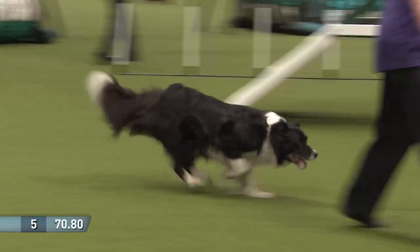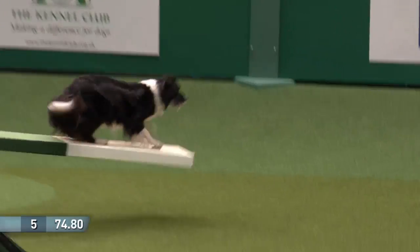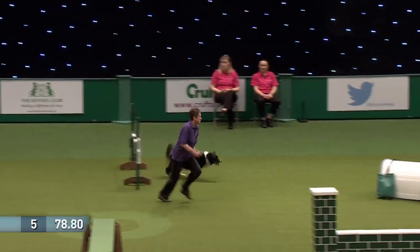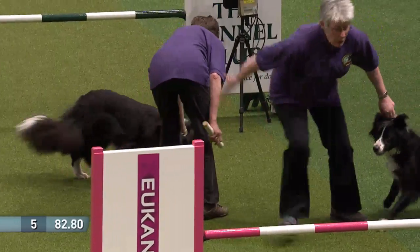Oh, just having a quick look at the wrong side of that jump. Here we go, the seesaw. The seesaw must touch the ground, Jim. Yep. Otherwise they get faulted if they come off before. A very good effort. Loves a cuddle, this dog. Will get a cuddle at the end of this round, I'm sure. That's a very, very good round.